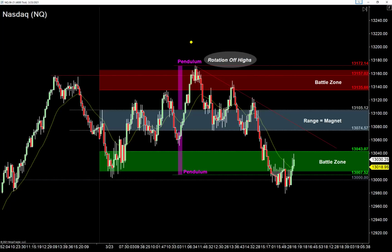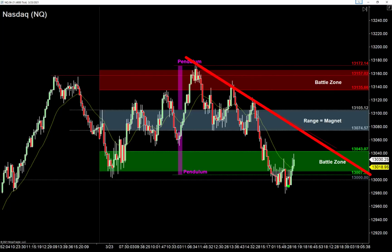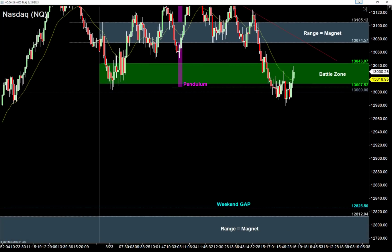I call this rotation off the high. And really all it means is there's a hell of a lot of bear momentum in this market right now. So even though I want to be a buyer off of this low, I still can't deny the fact there is a big, strong bear move down. And for the most part, most people are probably going to be looking at that trend line and saying, I want to short that trend line. I want to take this thing back down where the S&P went.